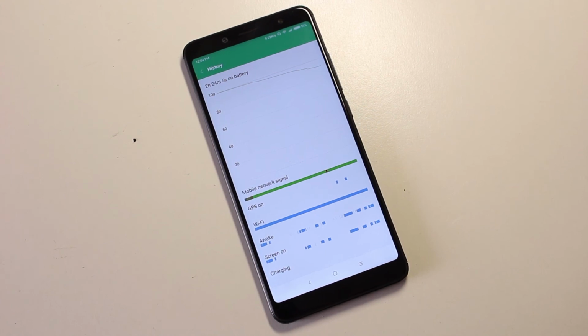Xiaomi Redmi Note 5 packs a 4000 mAh battery with the support of Qualcomm Quick Charge 2.0. Redmi Note 5 is able to provide me battery life for more than 1.5 days. You can really rely on the Redmi Note 5 if you need to get through a heavy day.